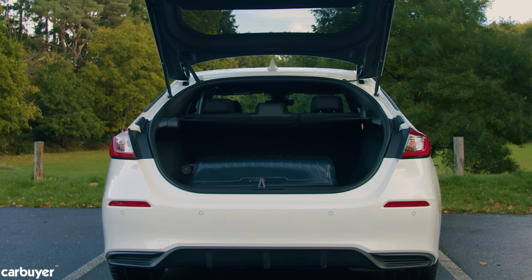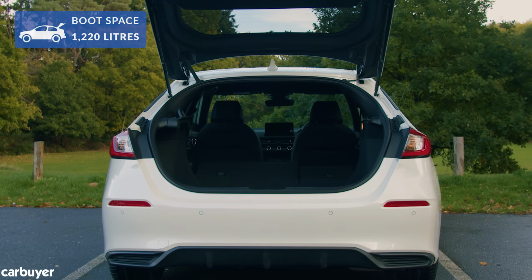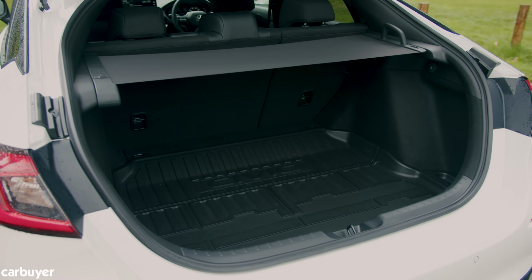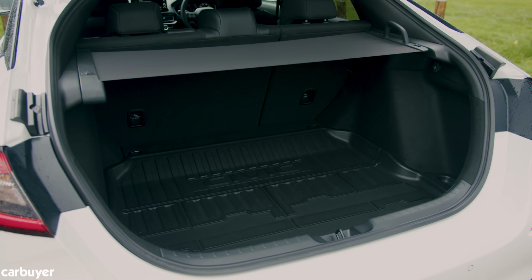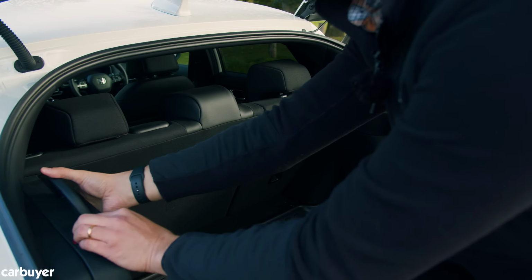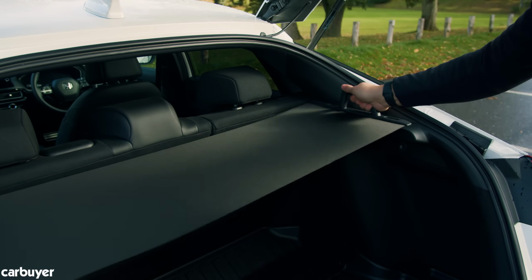Fold the Civic seats and you'll find 1,220 litres of boot space. Good, but again, not exceptional. More frustrating might be the intrusions from the wheel arches or the step in the floor. A pain if and when you're loading longer or heavier items. What is exceptional though is this fantastic parcel shelf carried over from the old car. Compact, lightweight, why don't more cars have these?